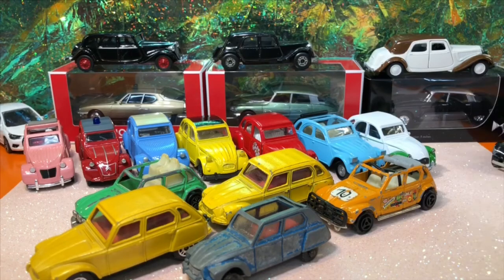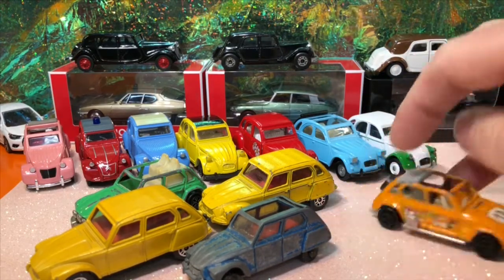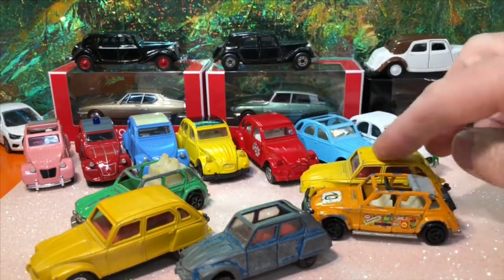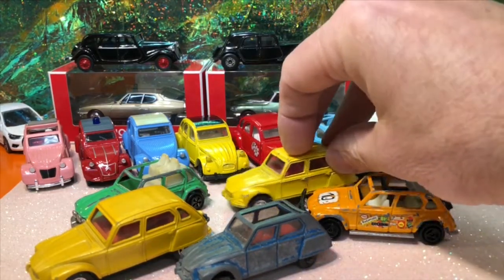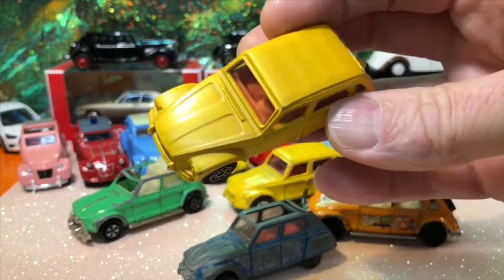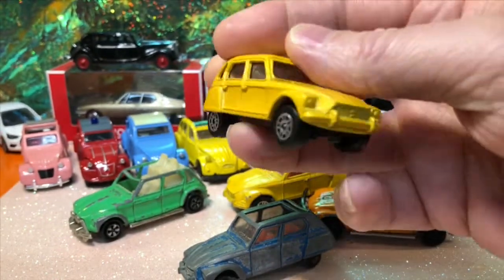Before we move on to the next feature, I'm going to just show you my Dianas. This is a Majorette Diana rally car. Very, very nice little piece. Goes very cool with the Corgi Diana, and that Corgi Diana was the car they used as a James Bond car. That's a much nicer example. Look at that lovely, sumptuous yellow on there. I reckon that must have been the one in the box.